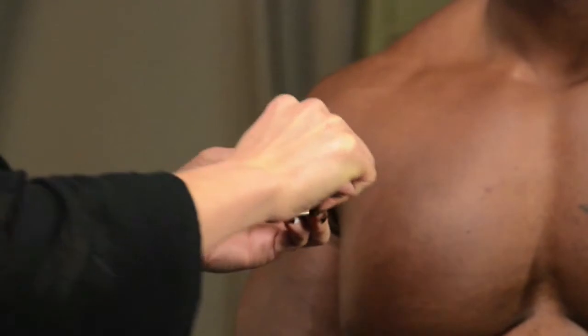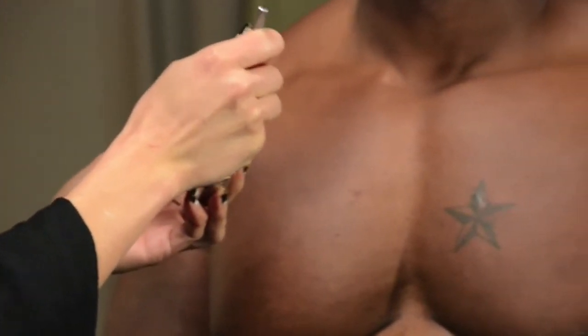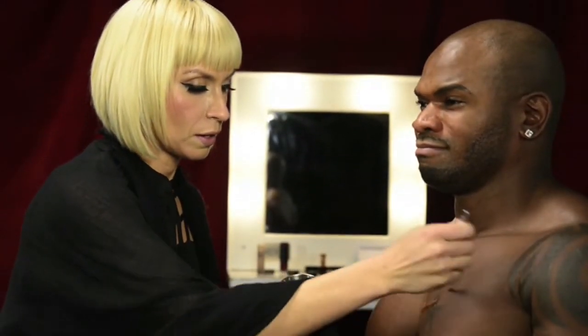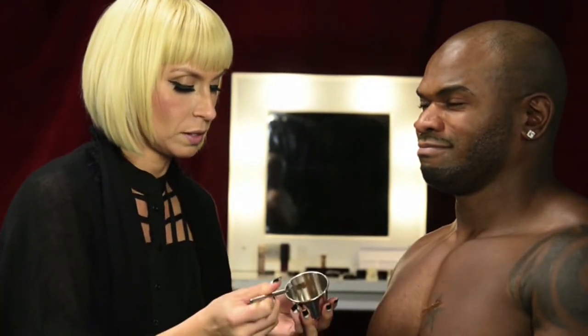Okay, as soon as you have a pretty even mixture, start applying it. We're going to go in a diagonal direction and start on the chest, right about the center. And we're going to go right through that tattoo there to make it look like the injury has cut right into that and taken that pigment right away.